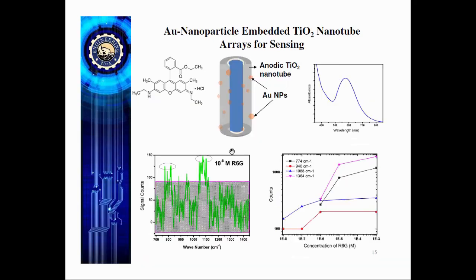Okay, but then when you go to even lower concentration, up to 10 power minus 6, we also see many peaks. But now when we are trying to push the limits at 10 power minus 7 and 10 power minus 8, which is the lowest we went, we do see a couple of peaks which are still characteristic of rhodamine 6G, which are the 1088 peak and the 940 peak. But as the concentration changes, the intensity of these different peaks doesn't scale linearly and doesn't scale in the same fashion. The ones that seem to be most robust are the 1088 and 940, and this may have to do with the particular way very dilute solutions of rhodamine 6G adsorb onto the surface of TiO2.